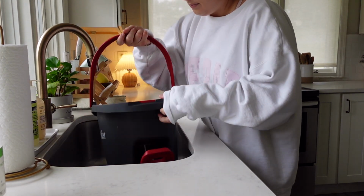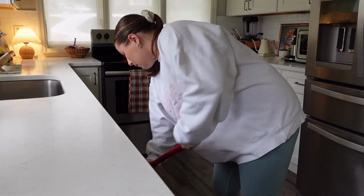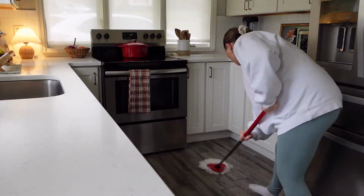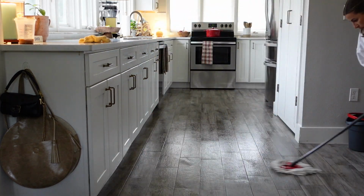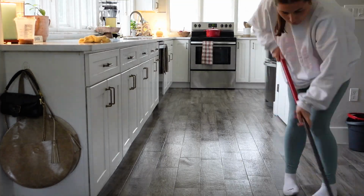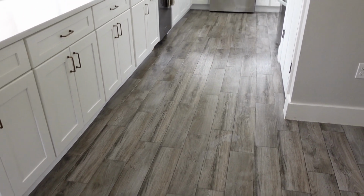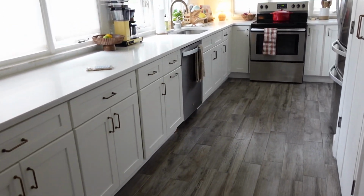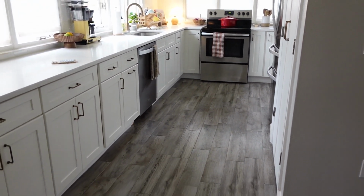Okay. Oh, she's heavy. The kitchen is officially mopped. I'm happy to have that done. It really doesn't take that much time at all. And I'm just gonna let this dry, and as soon as the floor is dry, I'm gonna replace the rug, and then the kitchen is officially clean.